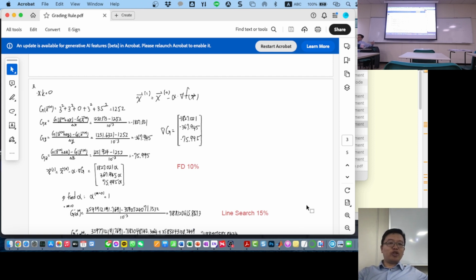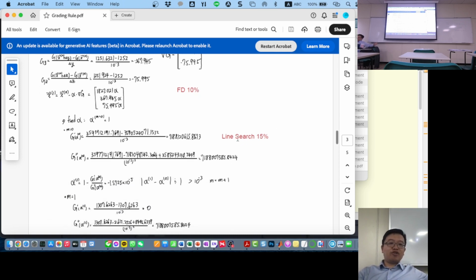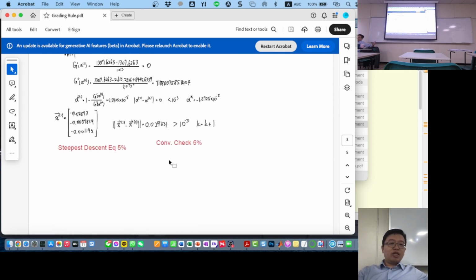So the distribution changed a little bit. For the finite difference, because you don't need to do as much as the first problem, so only 10% for finite difference. For the line search, if you do it properly, you get 15%, because line search is a special feature inside steepest descent. So I give line search a greater percentage. If you apply the steepest descent equation properly, you get 5%.